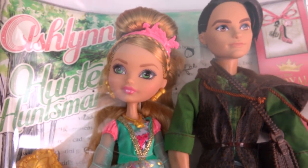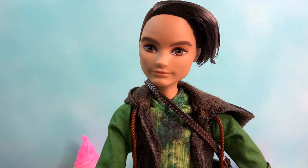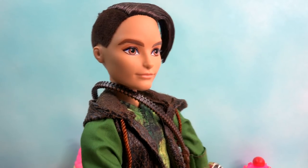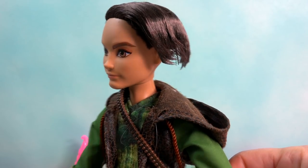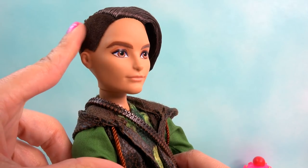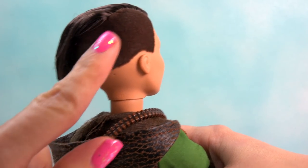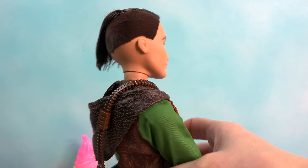Here we go. So let's check out adorable Hunter here. Oh my goodness, isn't he handsome? Okay, his hair is completely cool. I love how it's just completely on the side here and it's all fuzz. Oh man, his hair is so soft where he's got his little buzz cut here. Oh, so soft, so cool.